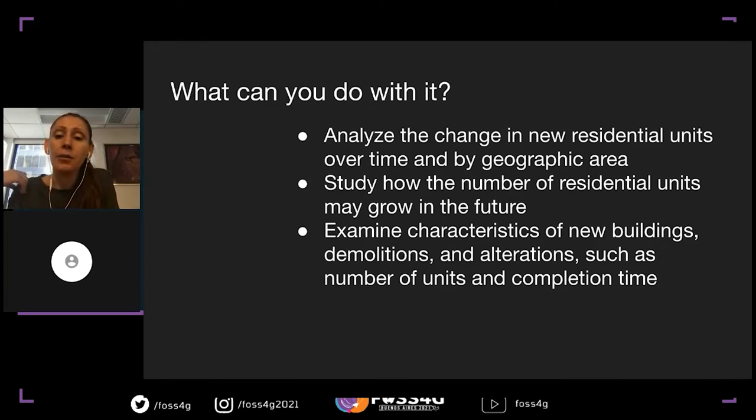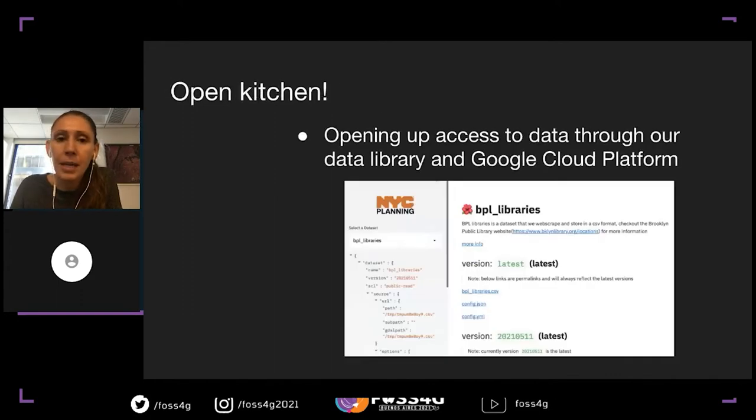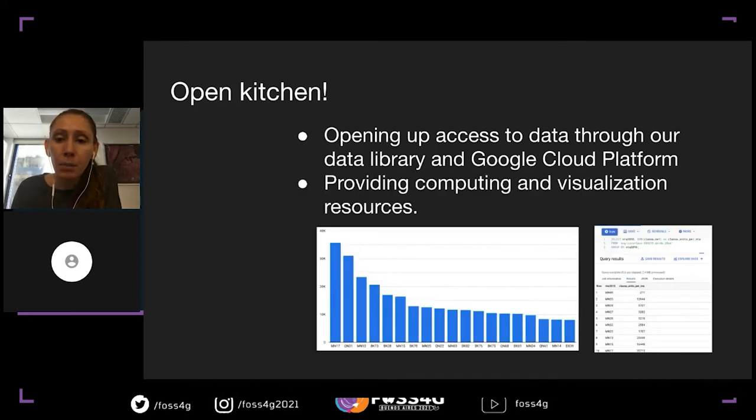Furthermore, you could examine characteristics of new buildings, demolitions, and alterations, such as the number of units and completion time for them. So where are we going? Not only do we build data products, but in the spirit of a data ecosystem and a community, we're looking to develop what we're calling an open kitchen. So opening up access to our data through our data library and Google Cloud Platform, where we can easily make data available to planners internally and the public, and also provide computing and visualization resources for them.